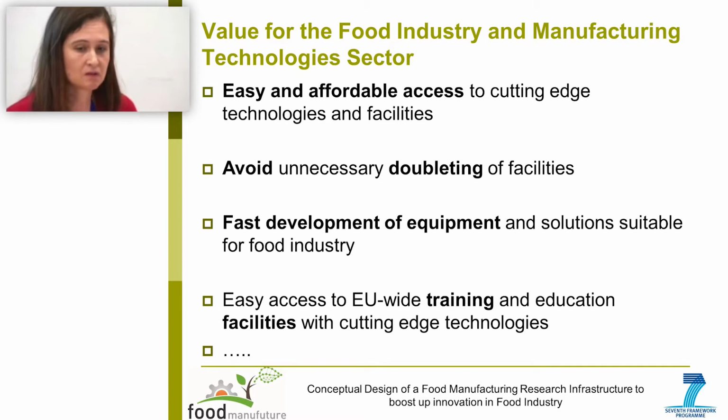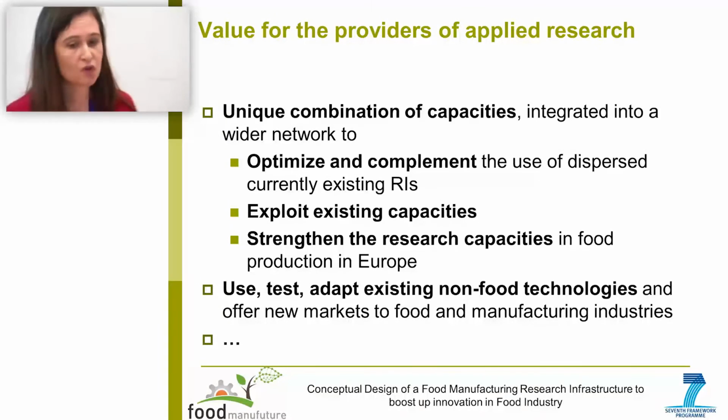In this way, I think we can offer cutting-edge technologies and facilities. We will avoid doubling the facilities, there will be faster development of equipment, and also training. It's quite important, because since we will have these capacities, it will be possible to have better training for industry. Of course, for the providers of technology, this will also be an advantage, because we can better optimize and exploit existing capacities, which today are not so well used because of lack of critical mass, for example.